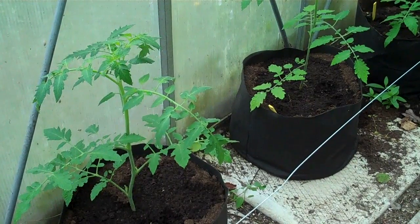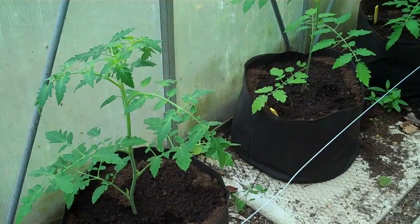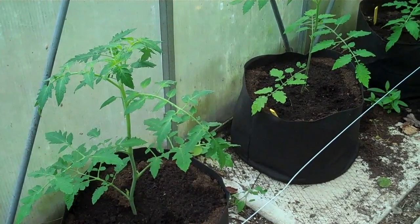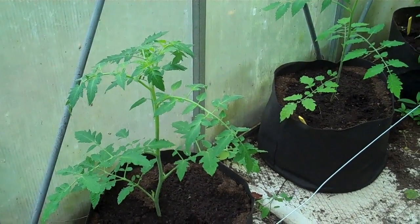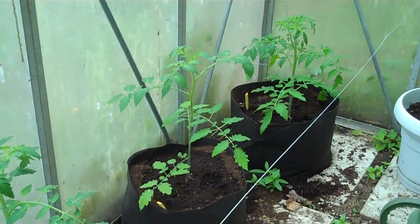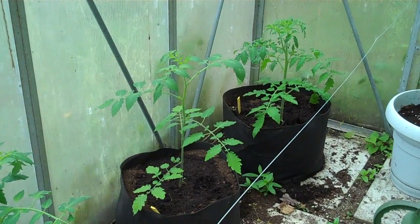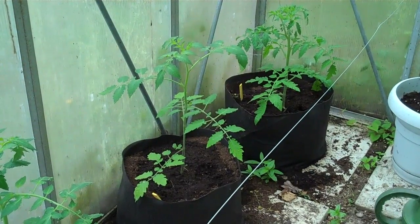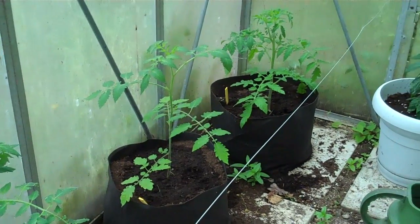by friends on YouTube. From Gary's Garden, I have Stupice, S-T-U-P-I-C-E, not quite sure of the pronunciation. Anyway, it's a Czech variety. And Oregon Spring, which is a crossbreed of a Russian variety and another variety. And I also have, from Steen, Matt's Wild Cherry. So that's the 5 varieties of tomatoes that I'm growing.